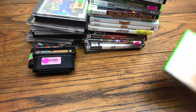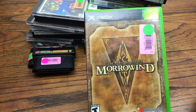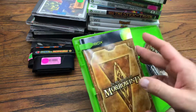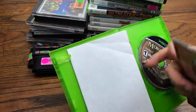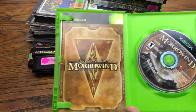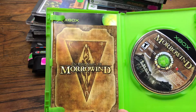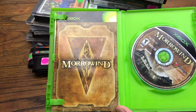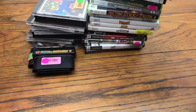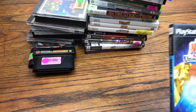Good lord. Elder Scrolls 3 Morrowind for the Xbox. Another complete one. This one has the manual and the map. That's really sweet. So to find something complete like that from Xbox over almost 20 years ago is pretty nice. So Morrowind for the Xbox, really nice. It's an early Bethesda title.